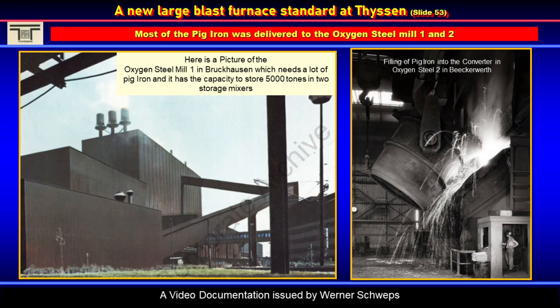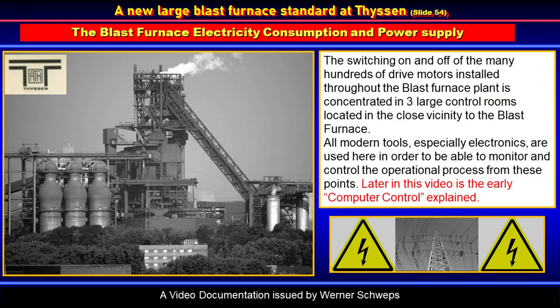The blast furnace electricity consumption and power supply. The switching on and off of the many hundreds of drive motors installed throughout the plant is concentrated in 3 large control rooms located in the close vicinity to the blast furnace. All modern tools, especially electronics, are used here in order to be able to monitor and control the operational process from these points. Later in this video, the early computer control is explained.